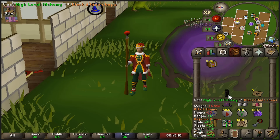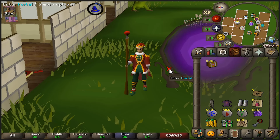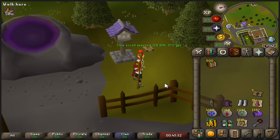I'm halfway done with the caskets, so here's a little update of where we are at. I'm at 27 million GP, so we are very well on track to get the 50 mil that I would like to get from this opening. And we are at 31 Masters, which is a tiny bit under the rate, but generally pretty good.